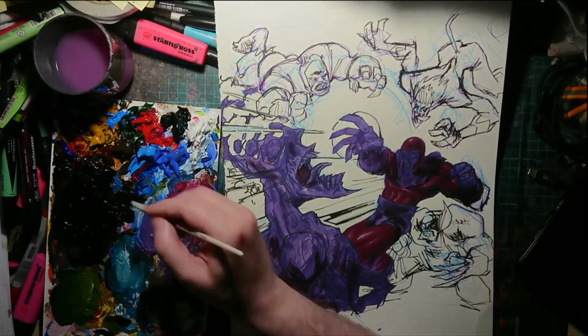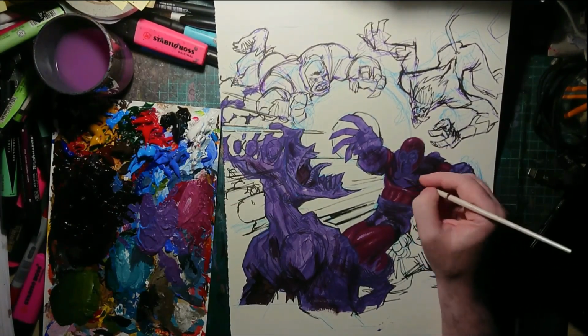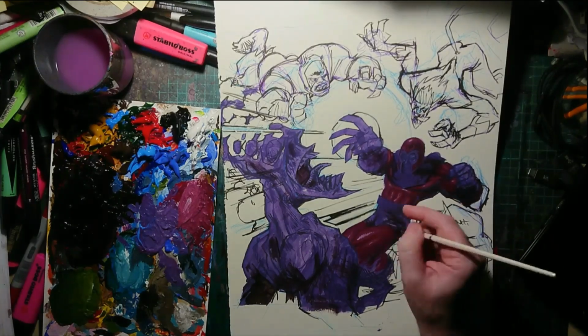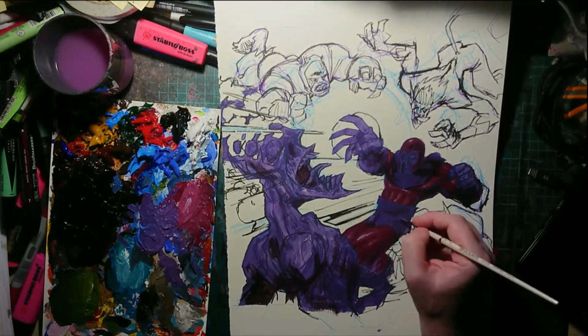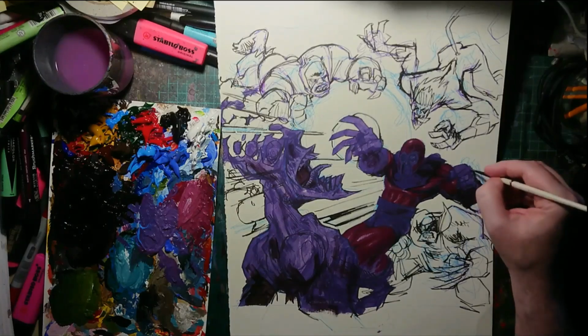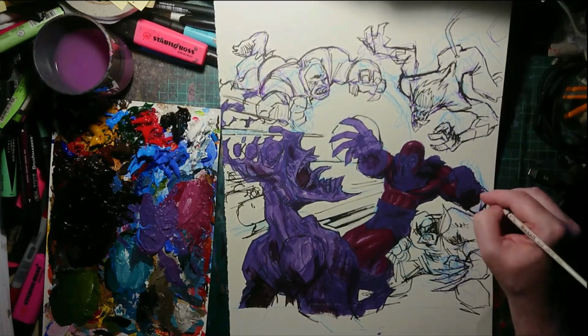But puce is more fun to say. I take any chance I can get to say puce. Especially if it's alliterative with another one of the words I'm using, which is purple. Purple and puce fit so well together. Purple and burgundy doesn't really... It's not a thing, is it?